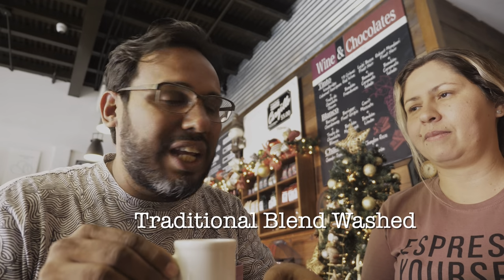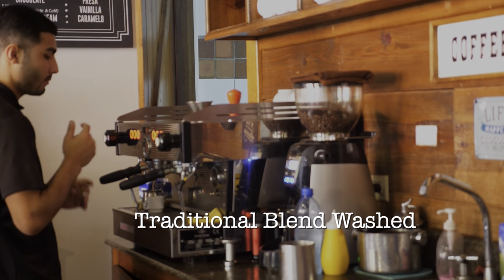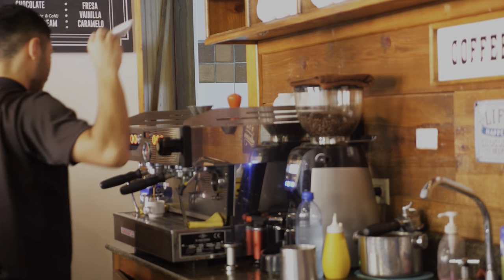Very good. We are at our spot number 2 for the day. This is Kotowa. They actually have several coffee shops around town, but this is a special project that dedicates more to the specialty coffee part, and also to the wine too. They also serve wine in this place. This is a blend of several traditional varieties, Catuai, Caturra, Típica, Criollo, Bourbon, that's what the guy explained, and it's washed.